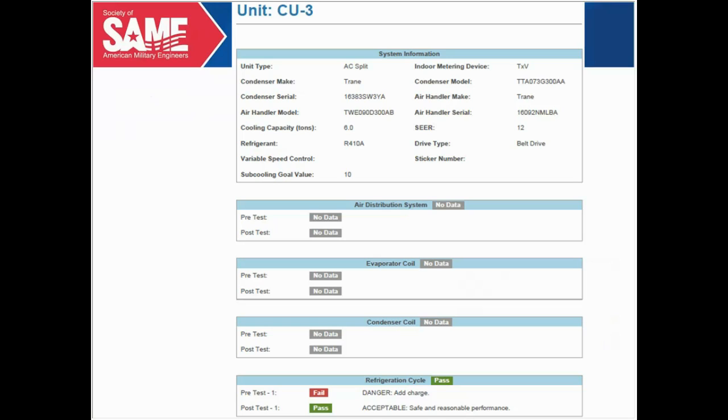This is a snapshot of a test that we did recently here in Florida. I believe this is a 7.5 ton unit. You can see here on the bottom that the pre-test said to add 6 pounds of refrigerant. Sorry about that, it was a 7.5 ton unit. We added 6 pounds of refrigerant, and you can see the pre-test and the post-test indicated that it is now an acceptable, safe, and reasonable performance.